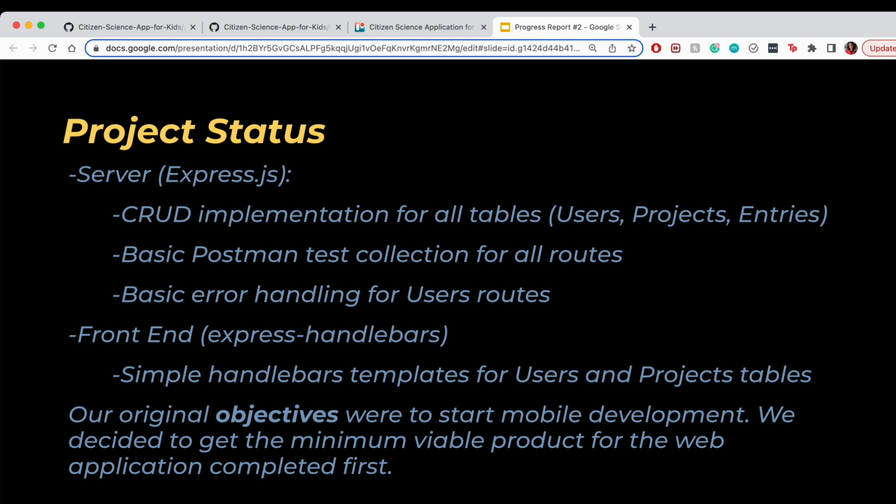Our original objectives were to start on mobile development, but we decided to actually focus more on our minimum viable product for the web application first, just to make things a little bit more streamlined down the road. Like we can put an end in the book before we start something new.